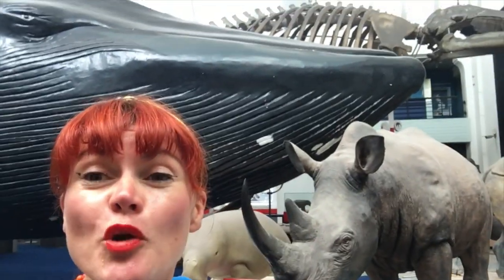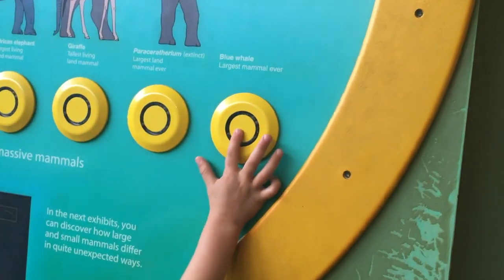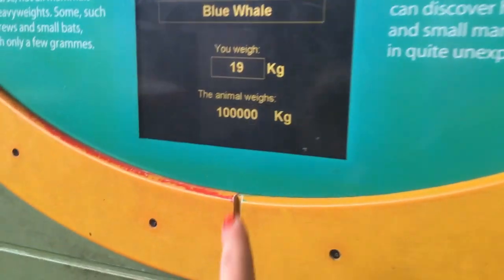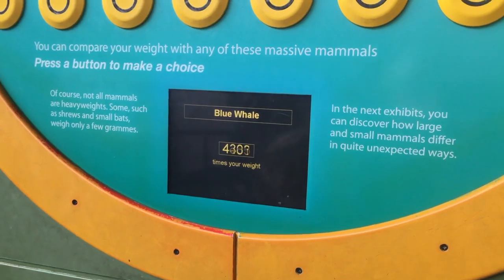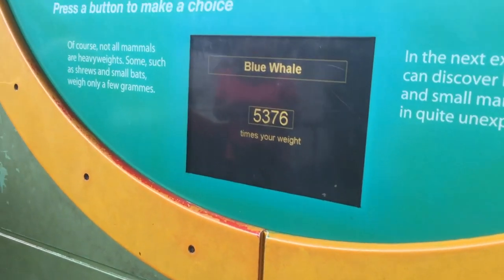Weigh yourselves against a blue whale. Can you press this button? How long does it take to weigh the same as a blue whale? You're 19 kilograms. Whoa, 100,000. Look, how many of you make a blue whale? Oh my goodness, Austin. That's how many of you weighs compared to a blue whale.